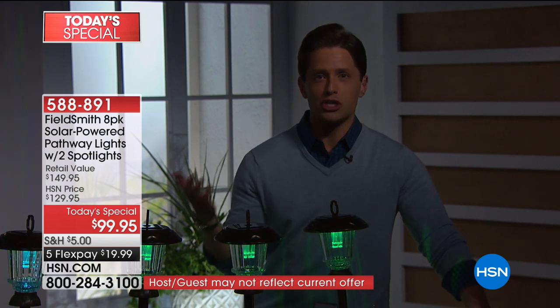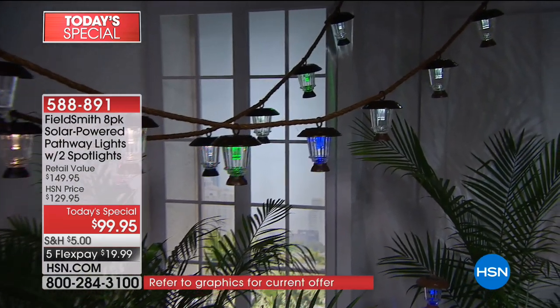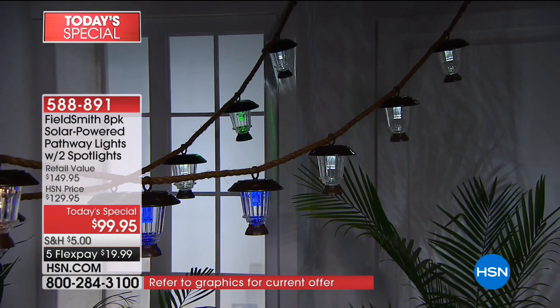I bought solar lights in the past before I came to HSN, and they were disposable garbage, right? They were junk. They were plastic. They barely put out any light. They felt like a waste of money and a waste of time, and I thought, I've got to go the electric route. I've got to get the transformer. I've got to pay the professional. And then I came to HSN.